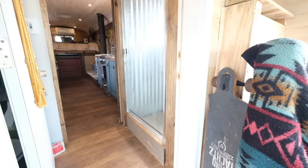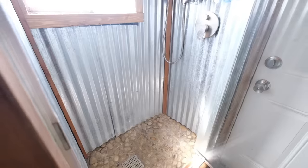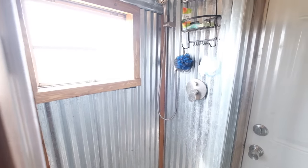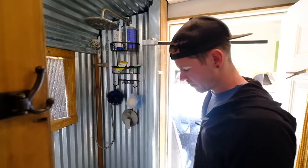All right, so welcome to the bathroom. We put a glass door to try and keep things open. As we got to the front of the bus, we ran out of money, if you can't tell. So we went with some cheap metal, and put some extra rock left over from the fireplace on the floor.